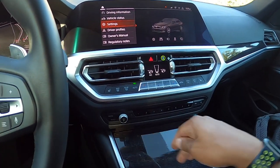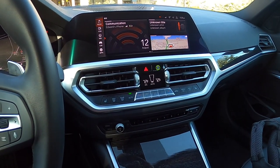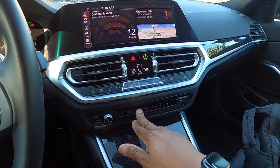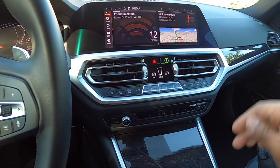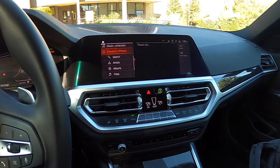You can change anything. Because I have the car selected, I want it to be media. I want it to be my media. Press and hold. All right, so now that will always take me back to media. So now pressing three will bring me back to my music collection.